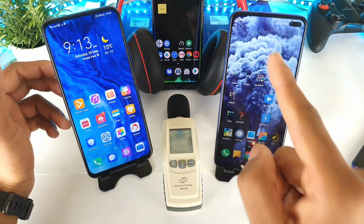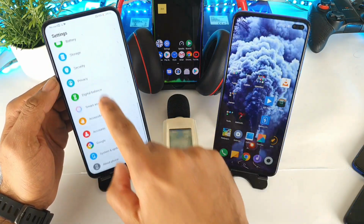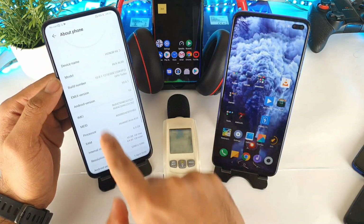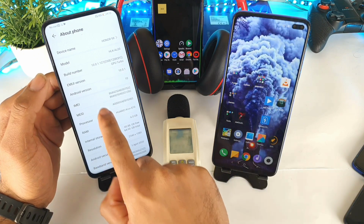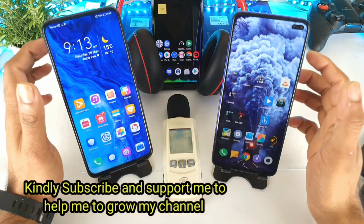In this video, I'm going to compare the loudspeaker test between the Honor 9X Pro versus the Poco X2 device. The Honor 9X Pro is the Chinese variant, which is the Honor 9X device in India, with the same processor. So overall, the loudspeaker is going to be the same as the Chinese variant of the Indian model.